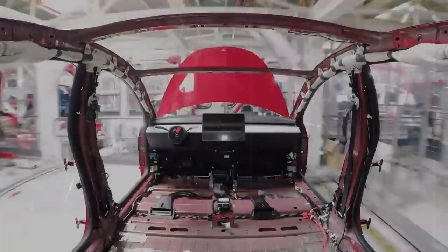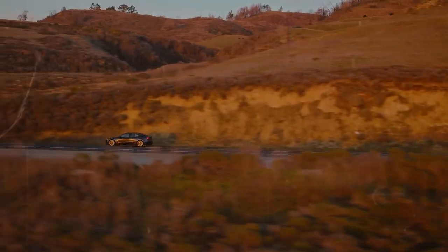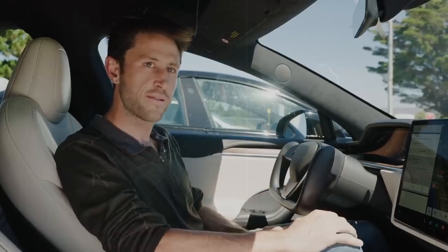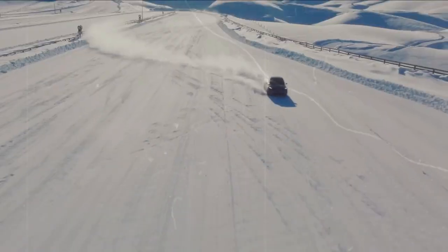Of course, the Model Q enters a space already occupied by familiar faces like the Chevrolet Bolt EV, Nissan Leaf, and Hyundai Kona Electric. These models have built a solid reputation in the affordable EV category. But Tesla brings something they don't, a brand identity that is associated with cutting-edge innovation and massive global appeal. That kind of brand power often influences consumer decisions more than specs alone.